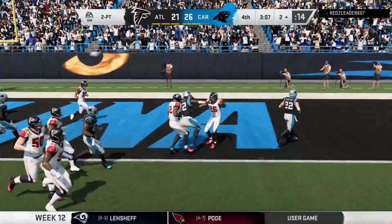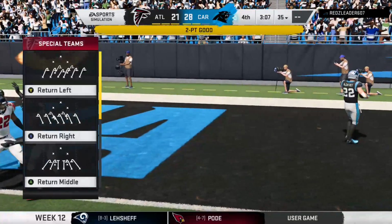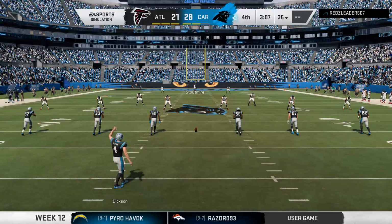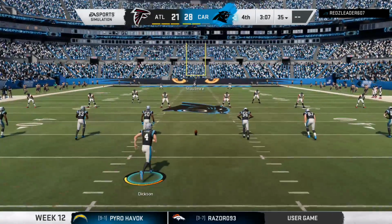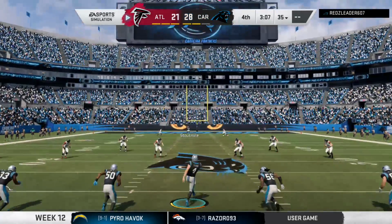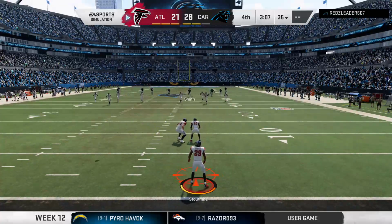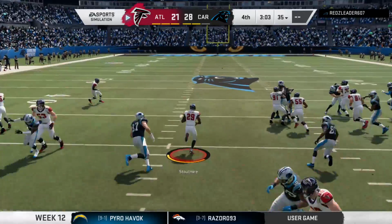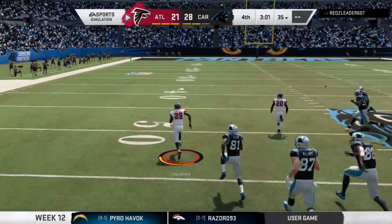McCaffrey, he'll try to run it in. And he will get into the end zone for the 2 points. And that helps. That gives them a 7-point lead. The kickoff unit is out on the field, and they will send this one away. This is taken at the 3. And an alley to run.